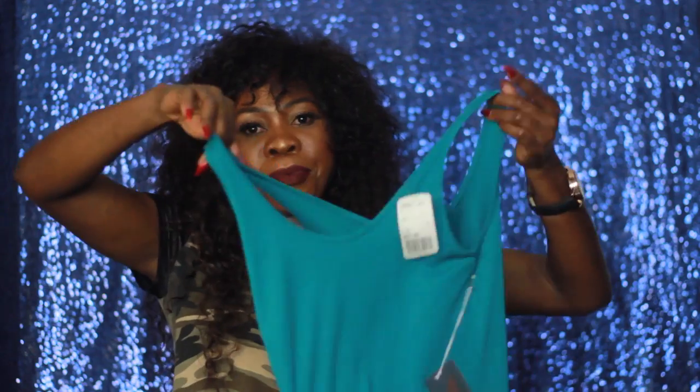Green bodycon dress, add a little bit of color even though it's fall. And I love this color because it's subtle. It's not like out there. Nothing much to say about this. It's just a simple, you know, green bodycon dress. I will wear this with a black Demna jacket. I got this in the size small, $12.19.